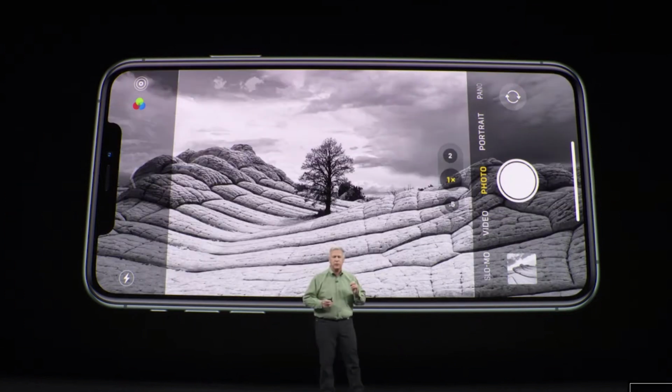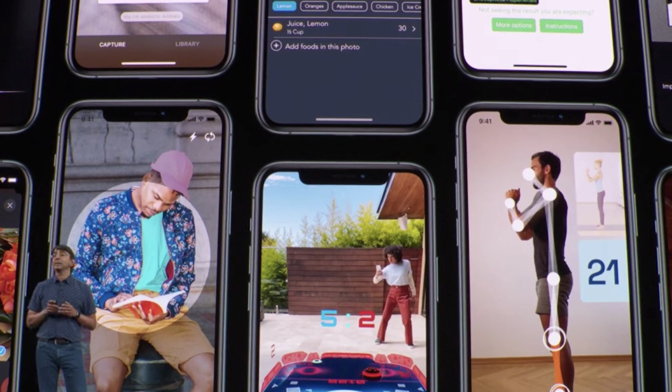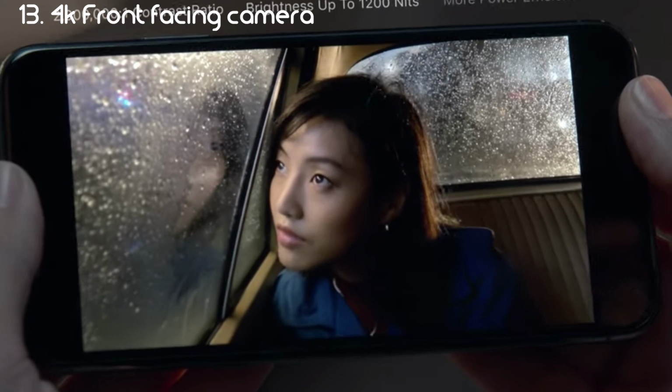But you also have 4K video at 60 FPS, and with the inclusion of extended dynamic range, so everything works, like you have great colors and great dynamic range while maintaining the 4K at 60 FPS. As we're talking about 60 FPS at 4K, you also have that capability on the front-facing camera, which has of course just been updated as well. It is now a 12 megapixel one, a slow-mo feature included.